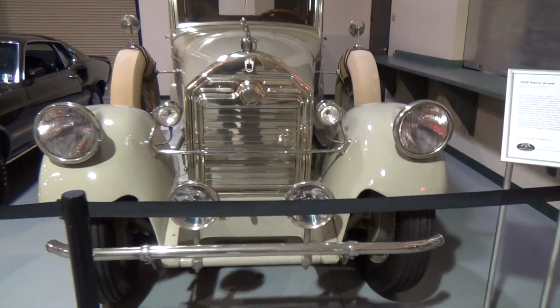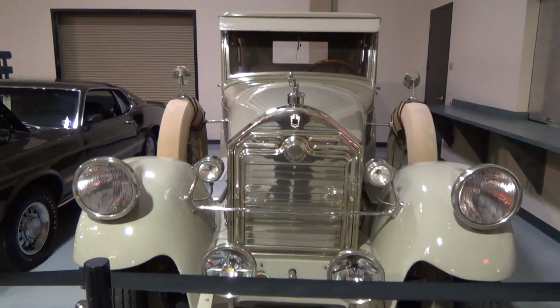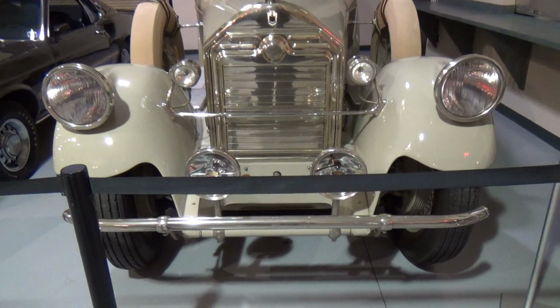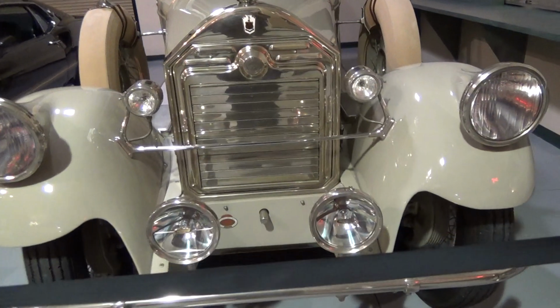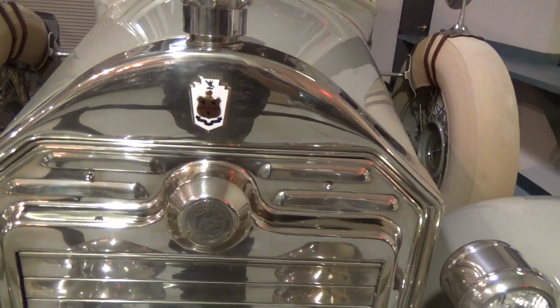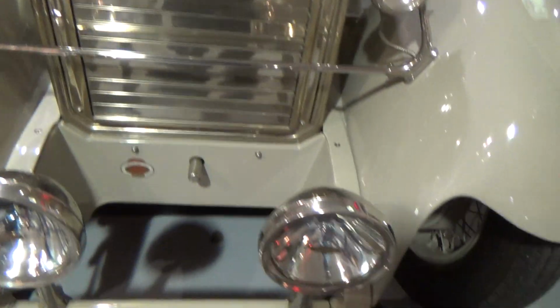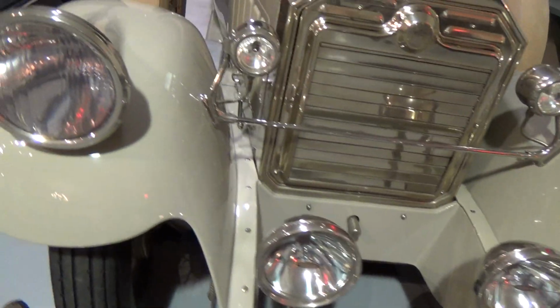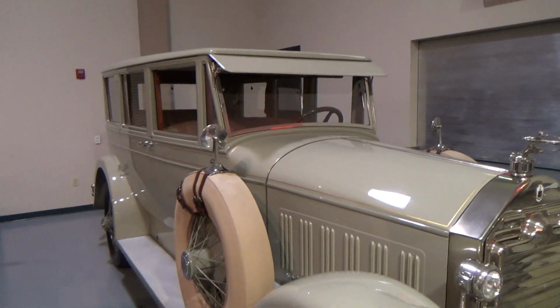1928 Pierce Arrow. One of my grandparents' relatives had one of these. Oh, farm upstate New York. He was a bootlegger, yeah. No, it was in the city at that time. Talk about a lot of polishing. Wow. That must be like a full day's worth of polishing right there. That is one impressive car, though.